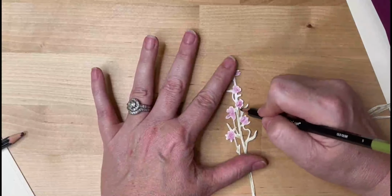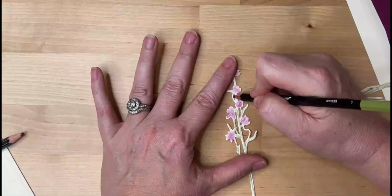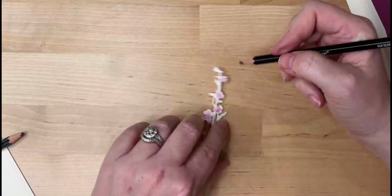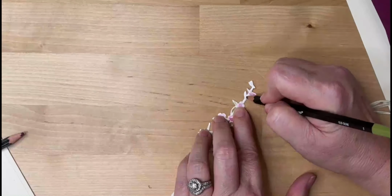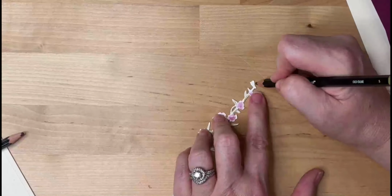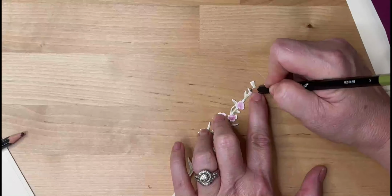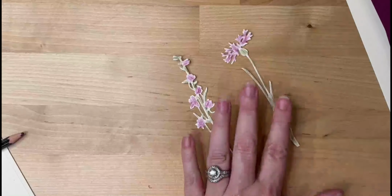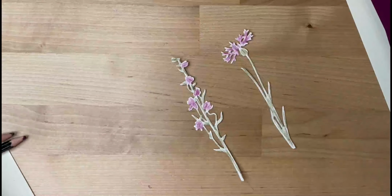Working my way up my little twig. Almost there. I think that's enough. All right, there's my two pieces.